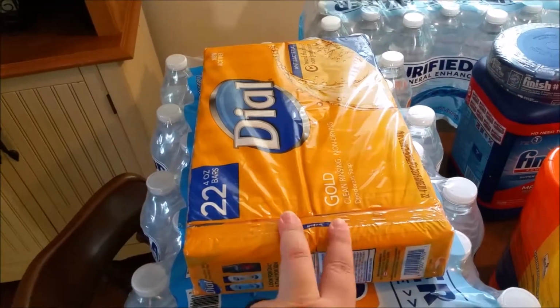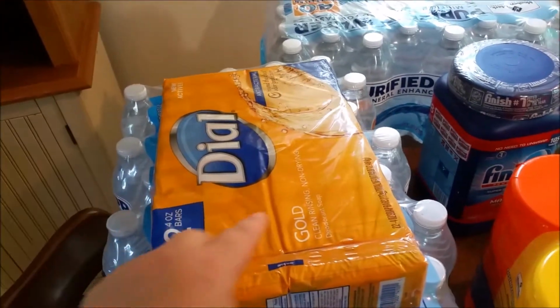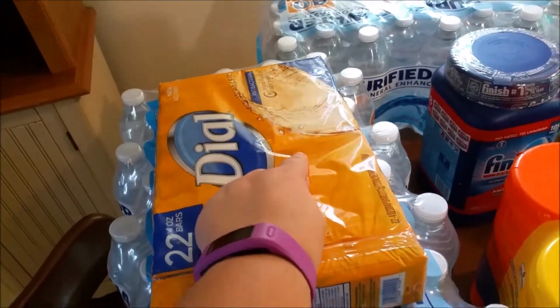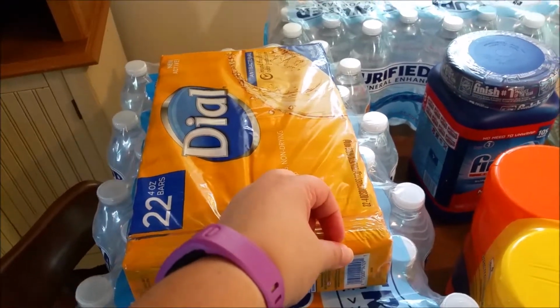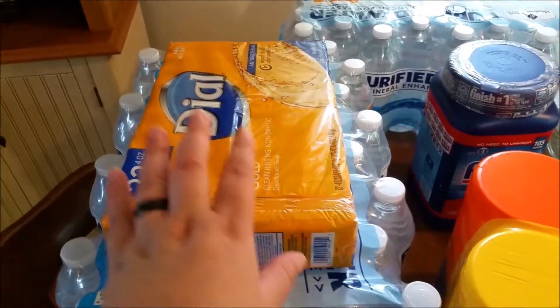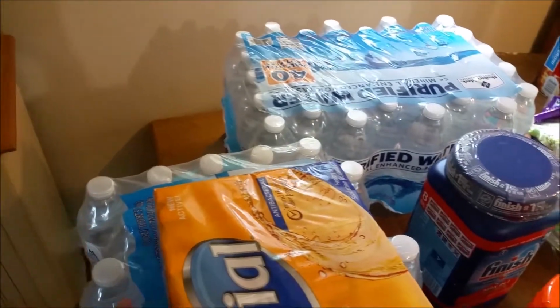This is actually dual purpose. Half of it's going to be for us, so 11 bars are going to be for us, and then 11 bars are going to be split between Operation Christmas Child, and then I think we'll also end up donating some to the flooding victims. And then 2 bottles of water. So that is the haul.